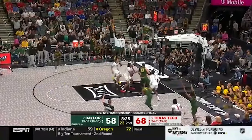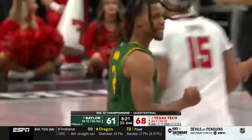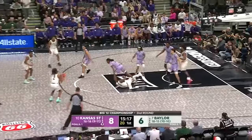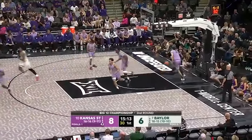Jaden Nunn, 3. Well, that's the guy that you can go from the outside. We saw it last night. VJ Edgecombe to the basket, and with the left hand, rattles out. Norchad Omier keeps it alive. Jaden Nunn, 3. Boy, they need that. Nunn has been struggling from 3.